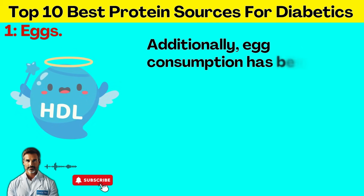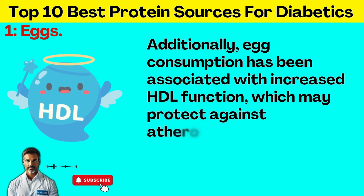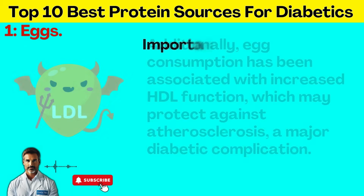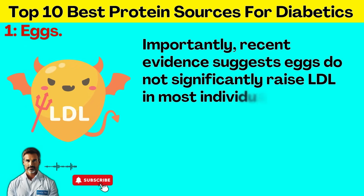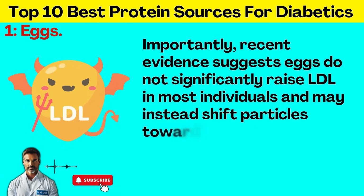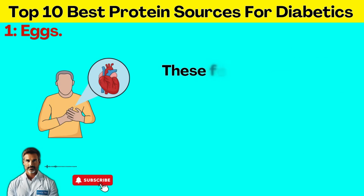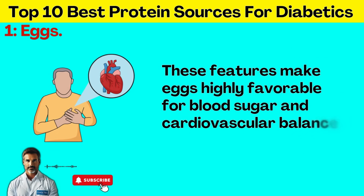Additionally, egg consumption has been associated with increased HDL function, which may protect against atherosclerosis, a major diabetic complication. Importantly, recent evidence suggests eggs do not significantly raise LDL in most individuals and may instead shift particles toward a larger, less atherogenic pattern. These features make eggs highly favorable for blood sugar and cardiovascular balance.